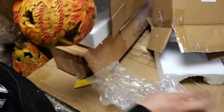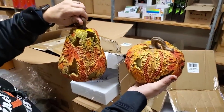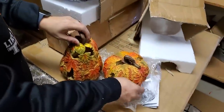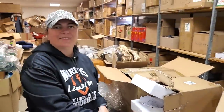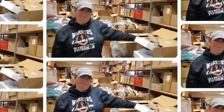You want to sell it as a set? Yeah, there you go. Boom! Pumpkin and gourd. Or two different kinds of pumpkins. Whatever you want to call them. Cool. Very fall-y. Tall pumpkin, short pumpkin. Made out of fall leaves. That's really fun. All right, let's go ahead and add everything up. So stay tuned. Here come the numbers.